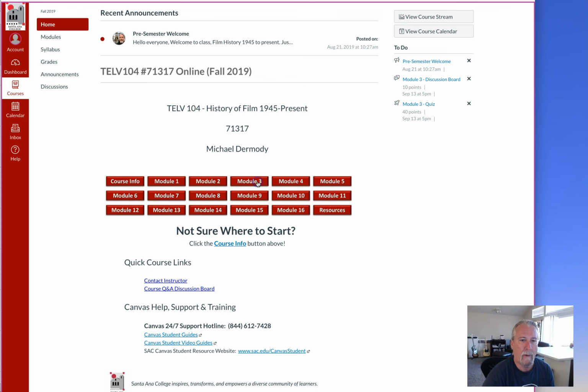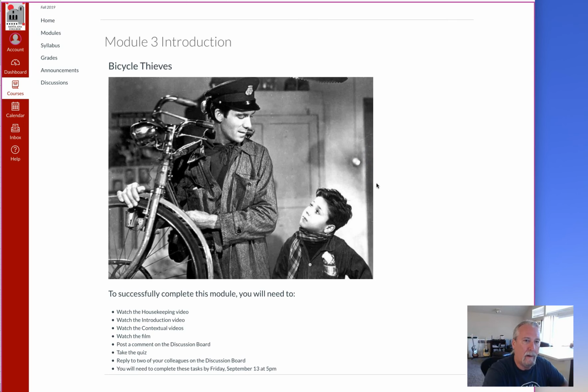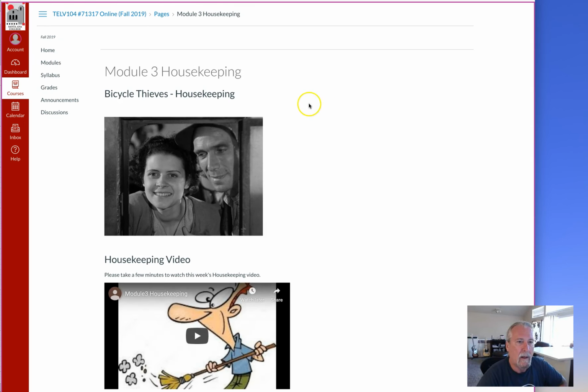Now, let's hop into a module. When you click on this button, it's going to take you to the introduction page. Each one of the modules has one. You're going to see what the movie is this week. And in this area, these are things that I need you to do. Here's your due date, and then you hit next.